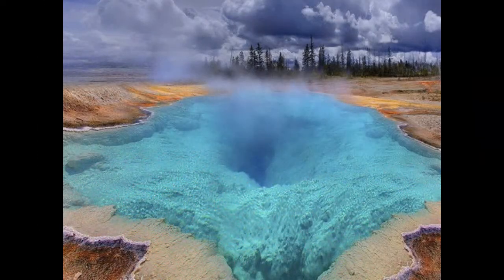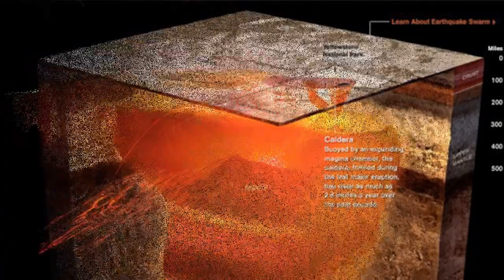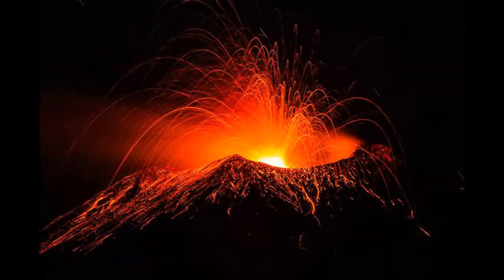"Our results strongly support a deep origin for the Yellowstone hotspot, and also provide evidence for the existence of thin thermal mantle plumes that are currently beyond the resolution of global tomography models," he said. Scientists are already aware of giant magma chambers underneath Yellowstone. They have previously said there is roughly a 700,000-to-1 chance that the volcano will erupt each year.